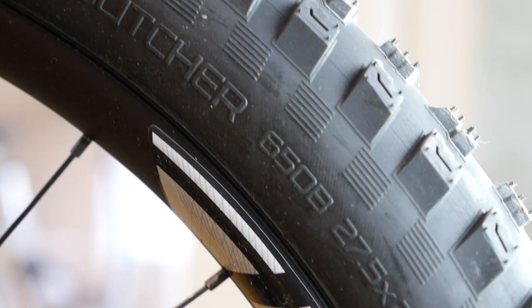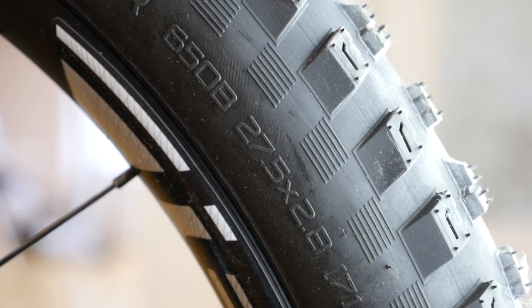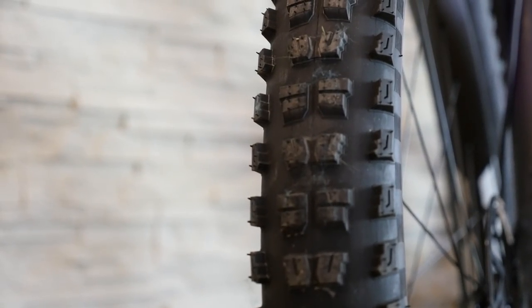Those 2.8 inch or 7.1 centimeters wide tires are not completely fat bike tires, but bigger than normal, so-called plus tires. Believe me, it's really good to have more traction.